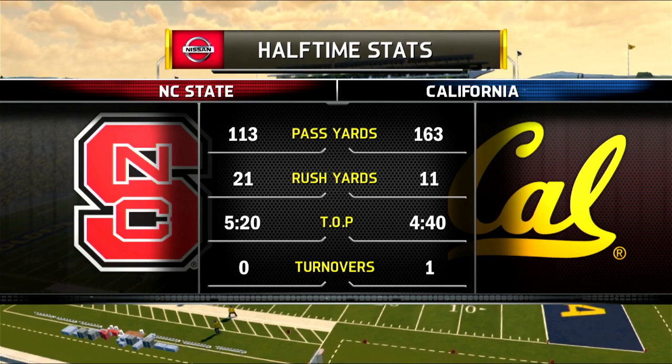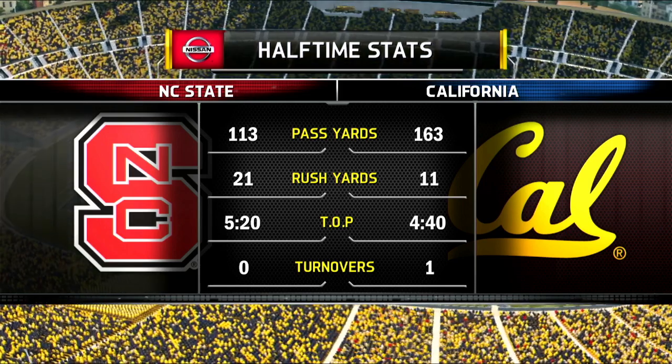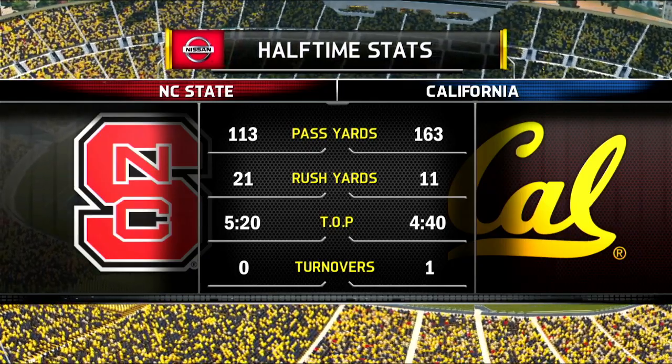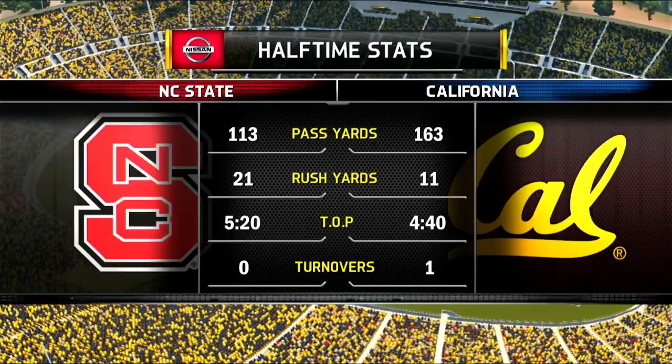I can only hope that Nessler and Herbstreit will bring the same type of intensity to their call of the second half that David and I have brought to the halftime show. Of course, they always do. That's it for us here in the studio. Time to get you back out to the guys for the second half.